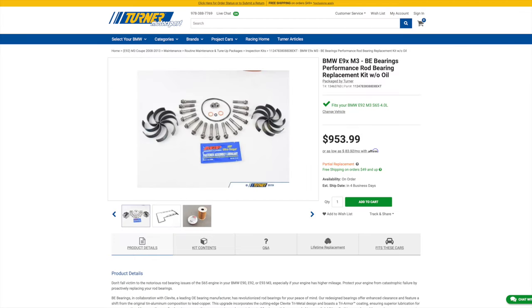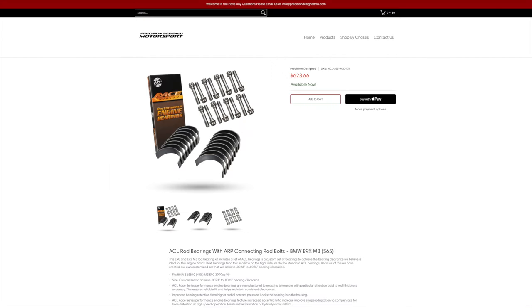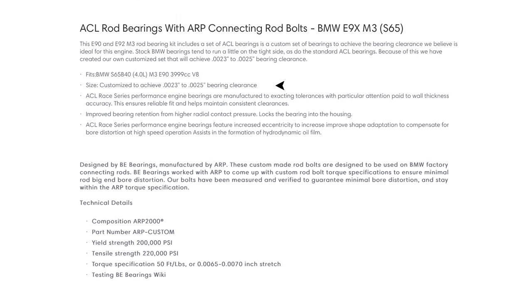You could buy a BE rod bearing and ARP connecting rod bolt kit from Turner Motorsport for $953.99, and you can buy an ACL rod bearing and ARP connecting rod bolt kit from Precision Design Motorsports for $623.66. Both of these kits come with the extra clearance necessary to hopefully never need to address this issue again for the life of the car, assuming proper maintenance is done, such as oil changes at regular intervals.